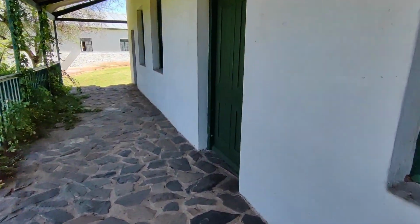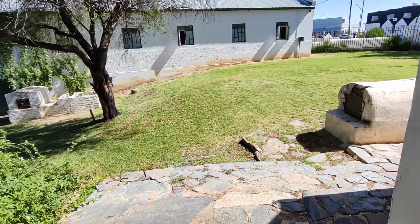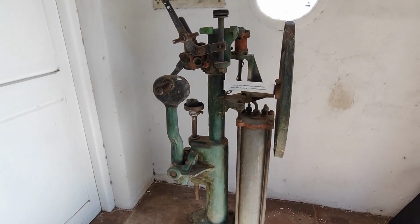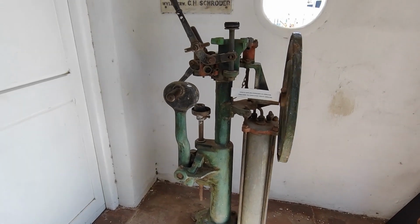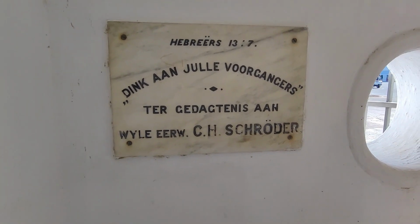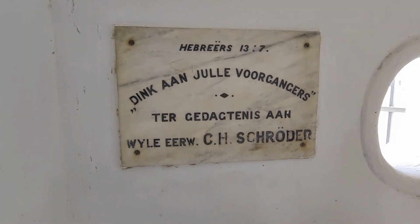I think this is part of the old mission, and there's some old stuff inside here if I look through the window. It all seems to be closed. Let's find out what's going on here. This was the first soda machine ever used in Upington. And here is the plate to memorize Eerwaarde Schreder.